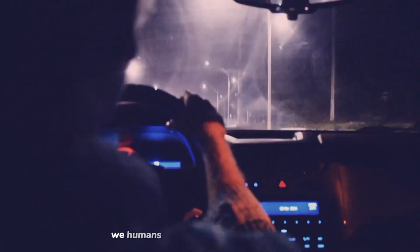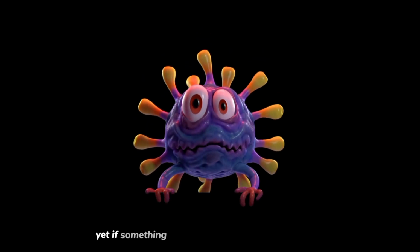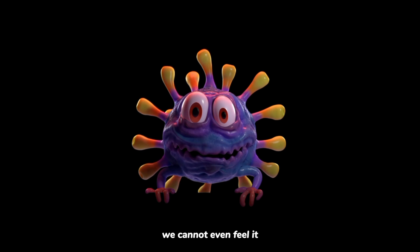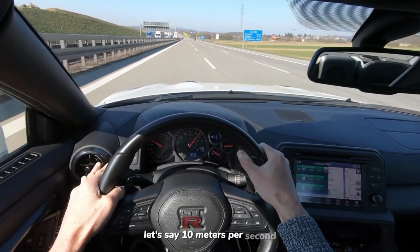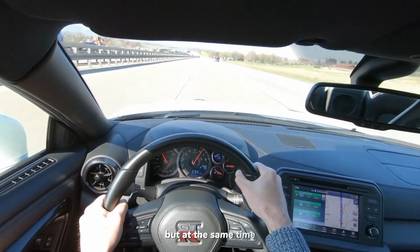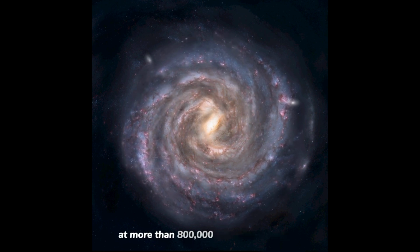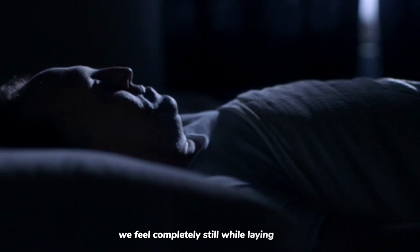We humans are very quick at noticing change. Yet, if something has been happening for a long time, we cannot even feel it. If you accelerate in a car, let's say 10 meters per second, you'd feel all the thrill in the world, but at the same time, when we are moving across our galaxy at more than 800,000 kilometers per hour, we feel completely still while lying down.